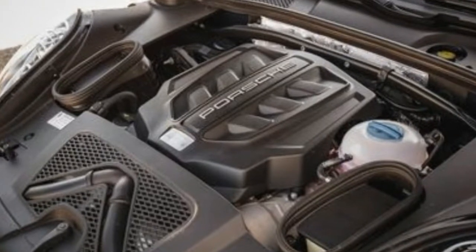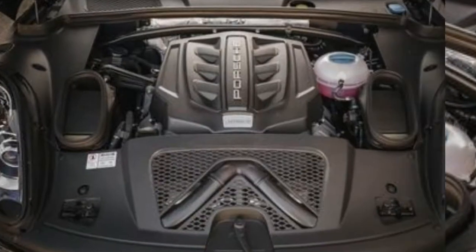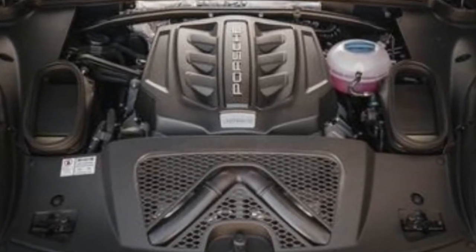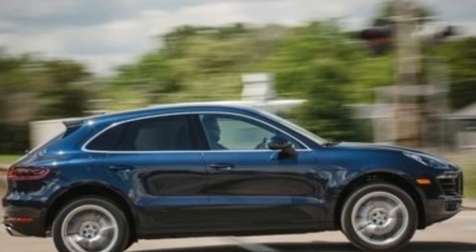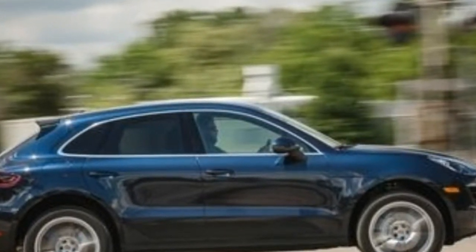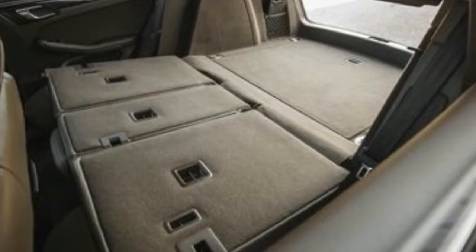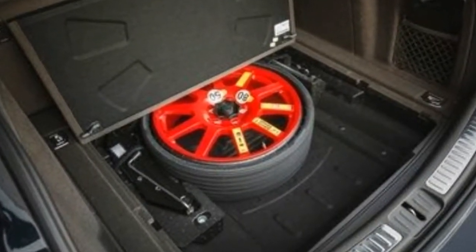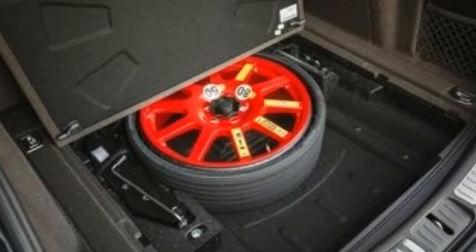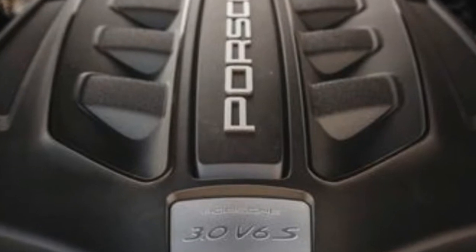If it were our driveway, we'd pick the 340-horsepower twin-turbo V6 Macan S. It's quick, fun to drive, and at $55,450, it's the best balance of performance and value in the Macan lineup. Interior fittings vary only a little from the entry-level Macan to the Macan S to the Macan GTS, so most of the cost bump between models is associated with changes to powertrains and other mechanical equipment.